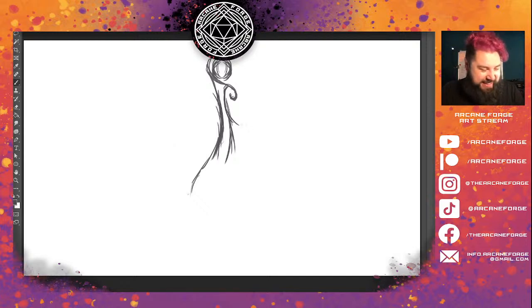Jonathan Foster says, pixie wings are often depicted as clear and gauze-like. How about the guard gives that kind of vibe? Oh, I like that idea very much.